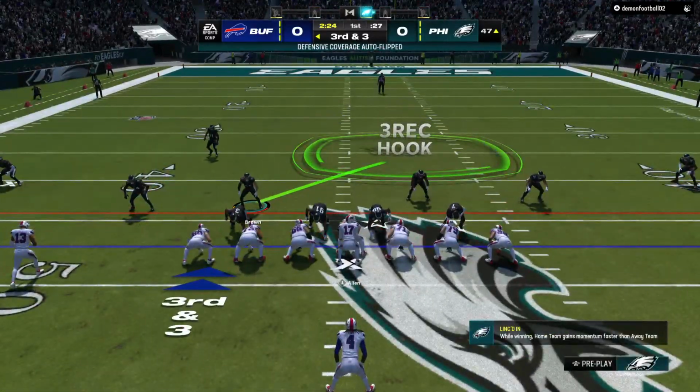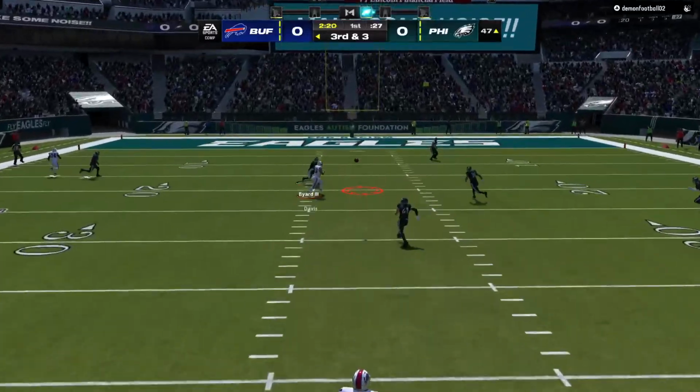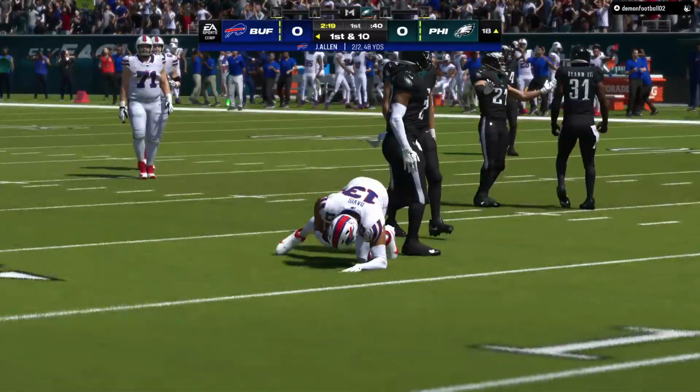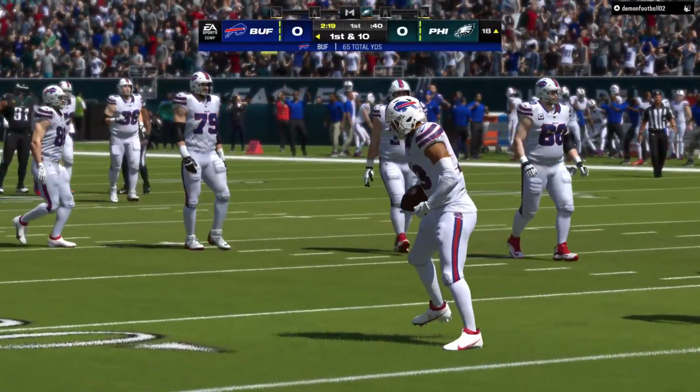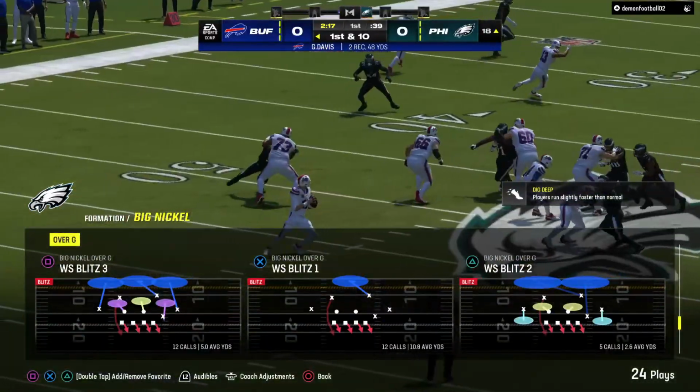This is 3rd down. On play action, Allen. Work in the middle of the field, and he's got a man complete. And they will touch him down, but not before he gets the first. Give him 30 yards there.